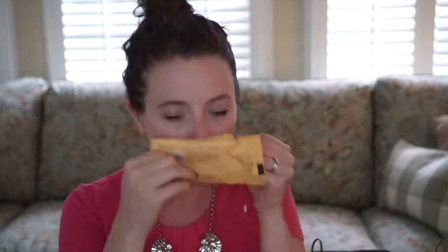Last but not least is some cleansing face towels from Burt's Bees. These are the Burt's Bees Facial Cleansing Towelettes with white tea extract. And this was a little travel pack I picked up in the travel section. These smell amazing. Oh, they smell so good. There's nothing in here anymore, but the packaging still smells like white tea extract. It's amazing, and I love this stuff.